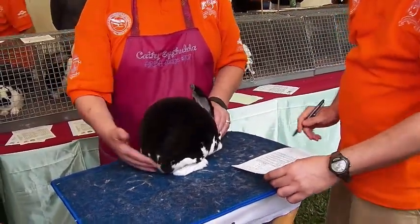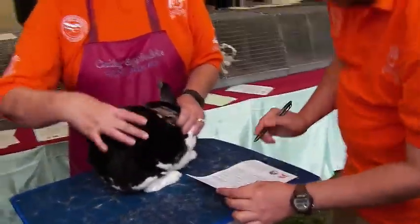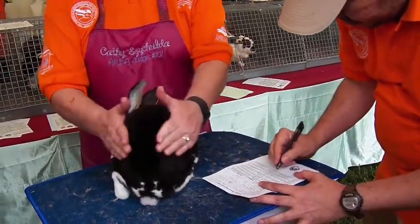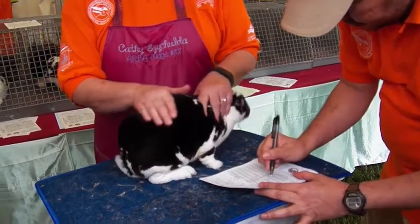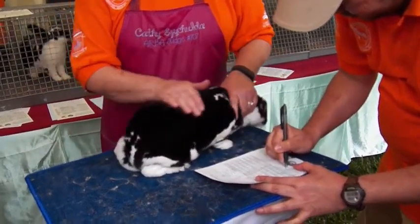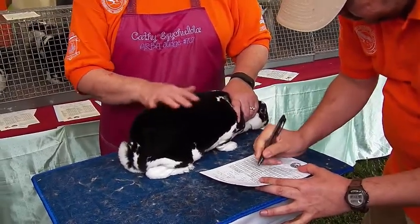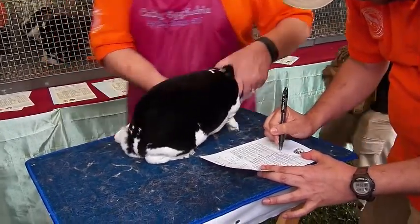The buck's got a good head and ears. He's a little narrow in the shoulder, but he's very narrow in the hind end. He's pinched in that hip. He doesn't have that roundness in the hip. Just slightly off in his texture of coat today, and he lacks some density. Just a little bit thin and uneven in that coat.